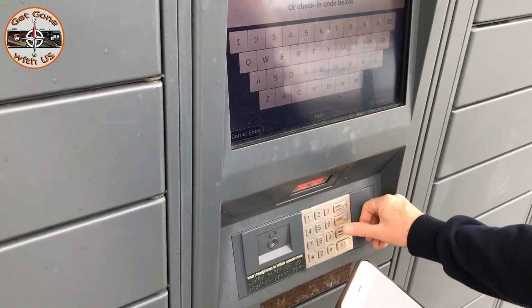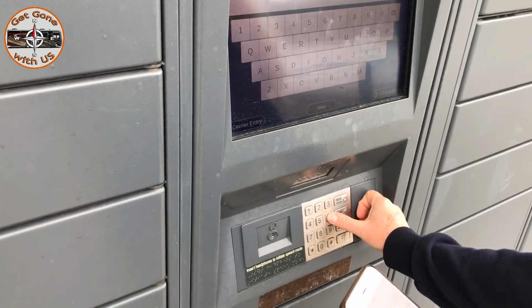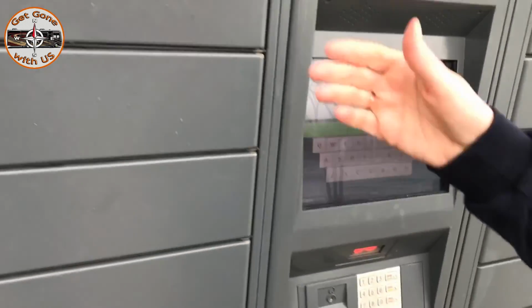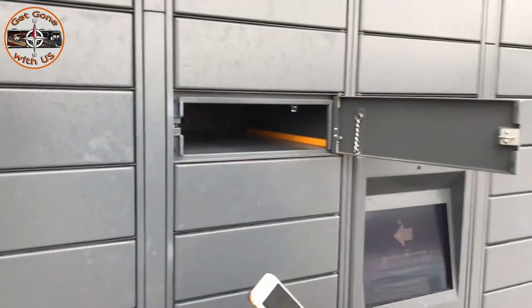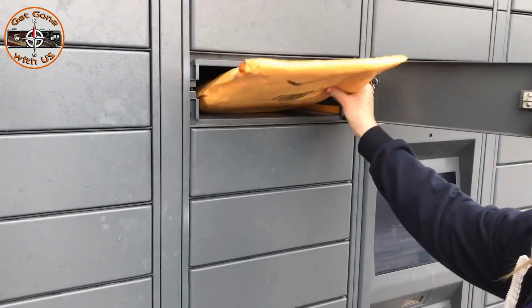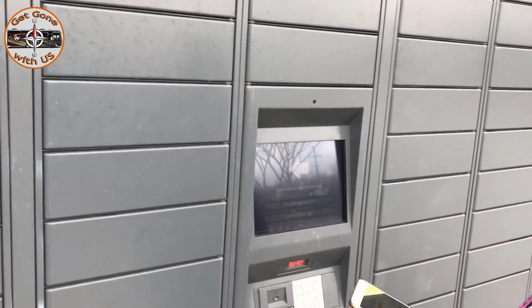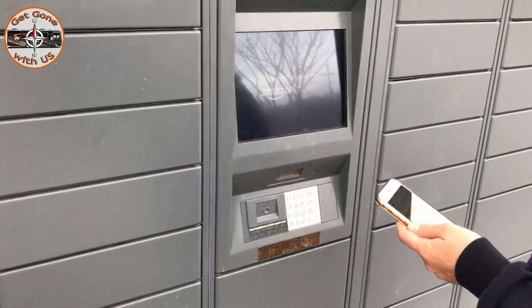It cost us nothing to return this one. But we didn't even need the original. No, we did need the original bag. Or put it in a bag. Anyway, we went there. We punched in a code. Again, a door magically opened. We put the package in, closed the door. We were done. They refunded our money for us. So that worked out very, very well.